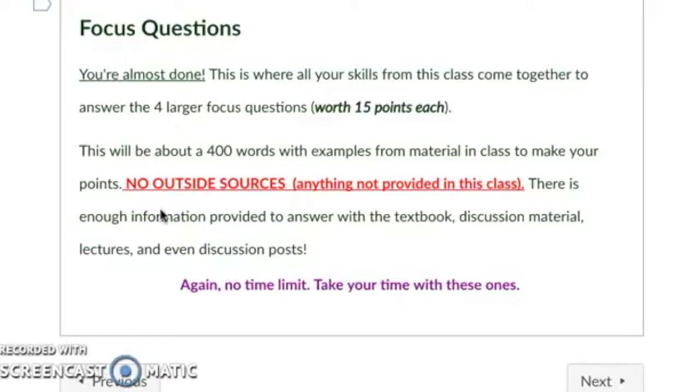Now that is to also help keep you honest, not to go Google a question and see what they have to say, because they might be pulling it from different materials and different sources. You're pulling it from ours, and I want you to do that. I want the examples to be from what we've done in this class, and that's enough. There's no extra work needed for that.